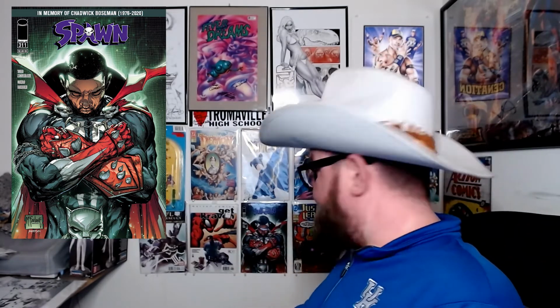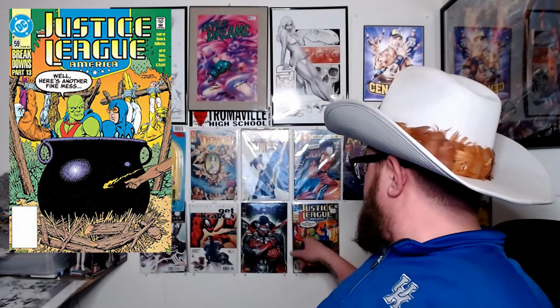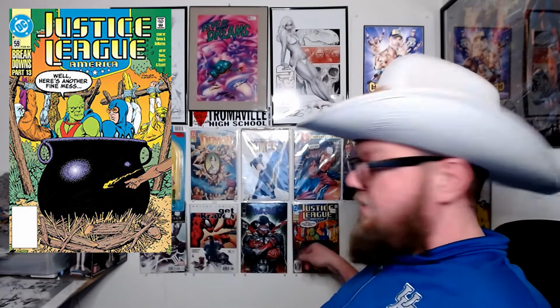It's really cool looking. I also have, see which way is better. Can't hardly see it. Justice League of America 59, and it's the old picture of Daffy Duck and, why can't I think of that rabbit's name? I don't know. Can't remember his name. But it's got Martian Manhunter, the Blue Beetle. Don't know who that is in the yellow. It's some chick. And then you got Metamorpho. You know, when you get on camera, you just forget everything.